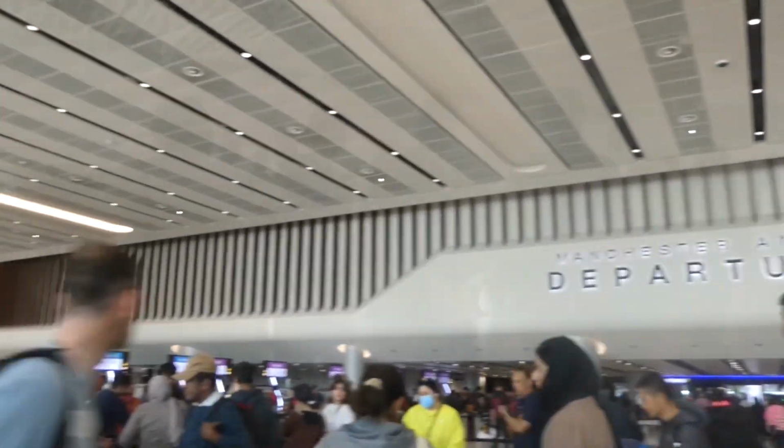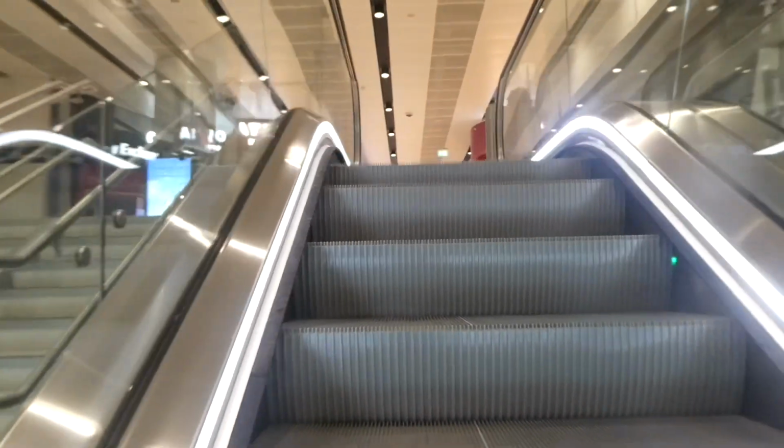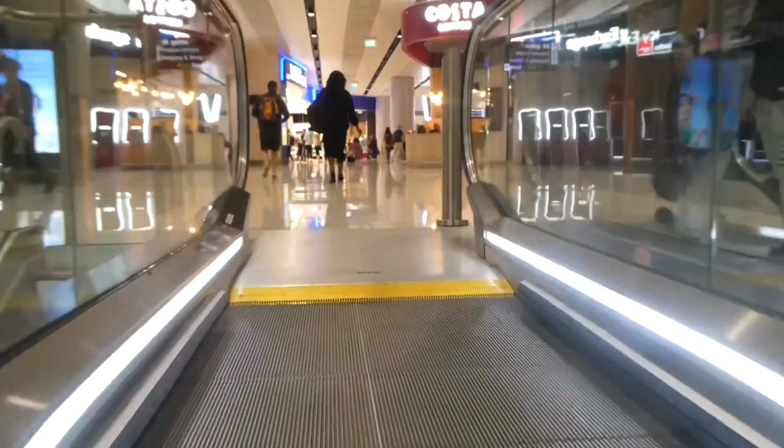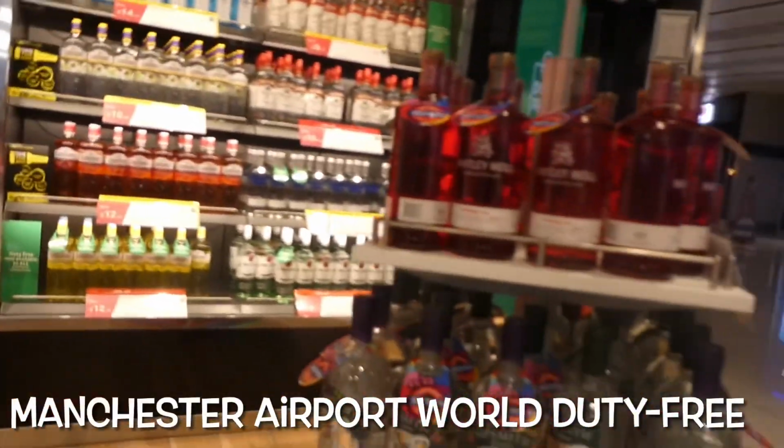Now let's get started. As we headed into the check-in area here at Manchester, we were greeted by the well-known large queues. Now let's head through into the departures and into security. Once you have completed all the security checks, you head up to the main departure hall via escalator. And just before you head into duty-free, you are greeted by a few pre-departure shops. Now let's head into duty-free, where you will find a wide range of alcohol and fragrances.